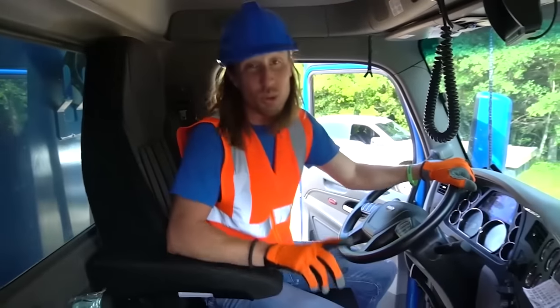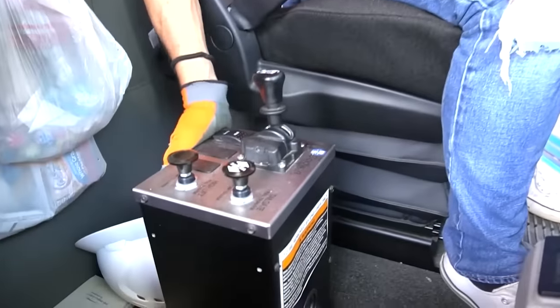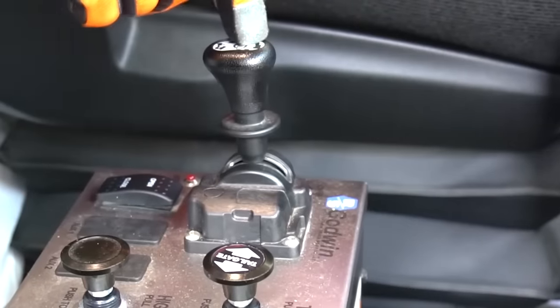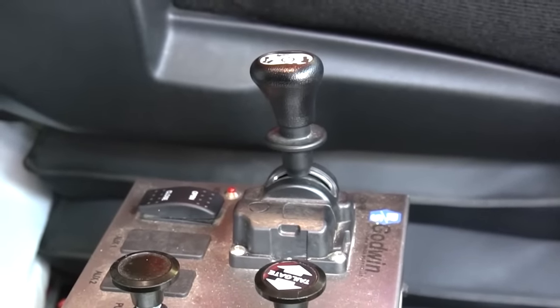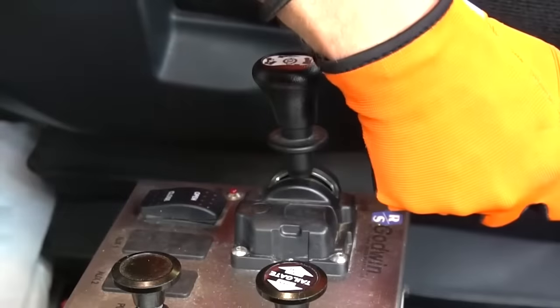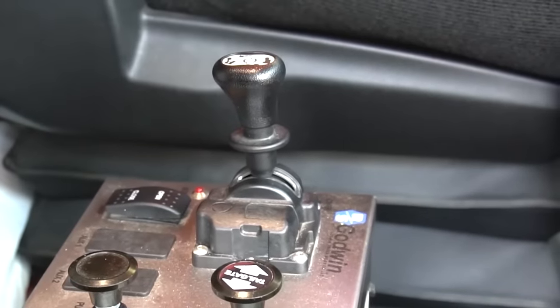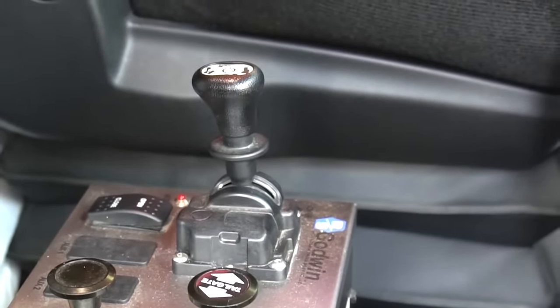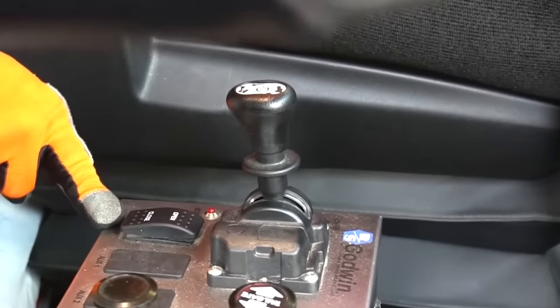Oh man, here's the really cool part. Right here in the middle of the console, this awesome lever right here, this is what moves the bed of the truck up and down. You lift that up and forward, the truck goes back. And you lift it up and back, it comes right back down. That's totally awesome. This lovely lever right here opens and closes that canopy.